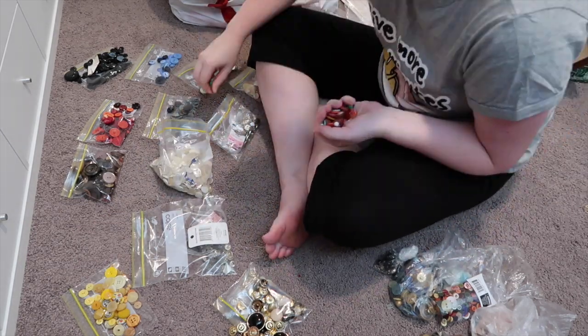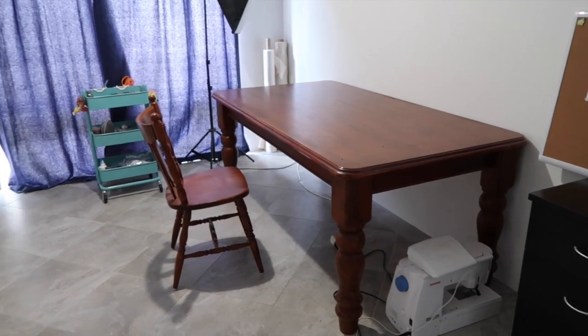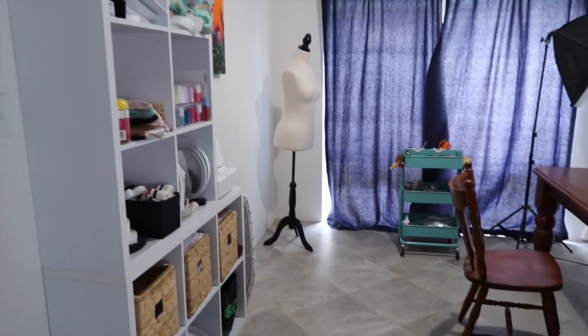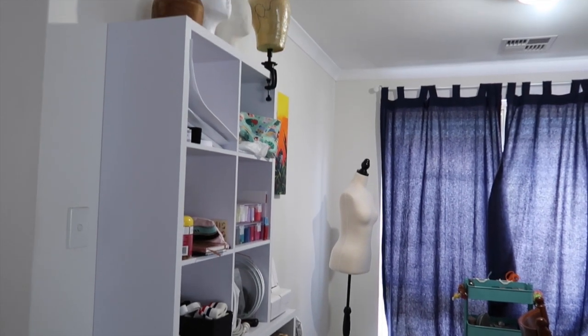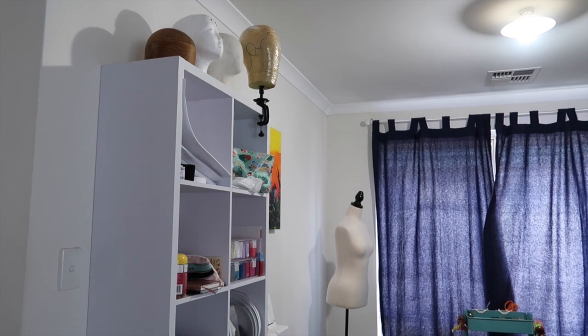And finally, with the notions sorted, the rooms were done. And now onto the room tours, starting with the new setup of the sewing dungeon. The 2 old storage units from the sewing room were positioned in the same location as the previous unit. However, one was positioned horizontally and the other vertically.